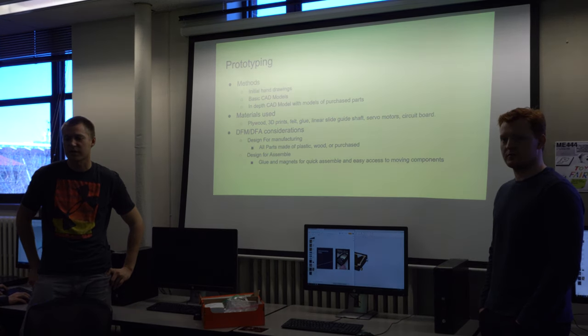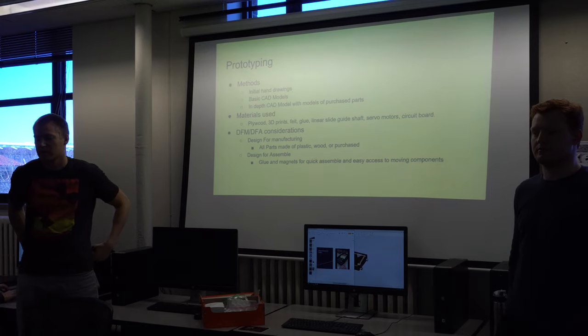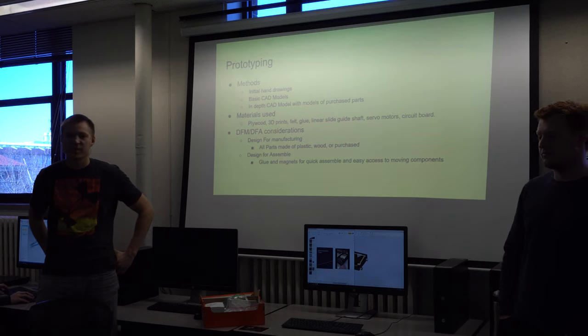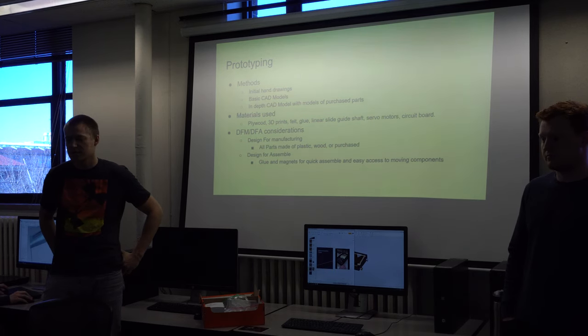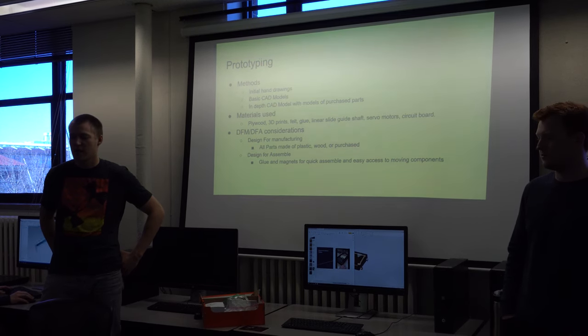For our prototyping, we started out with hand drawings of how we thought the stadium would look, and also the drum, and how we would use the mechanisms to run the drumsticks. Then we started doing basic CAD models and making assemblies, and the bigger assemblies. Some of the assemblies include the drum with a person and the servo motor inside, and then adding in the stadium and all of our base parts as well.